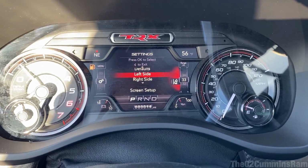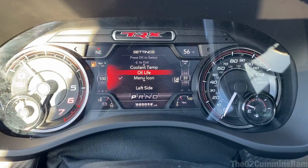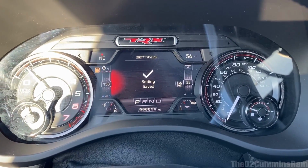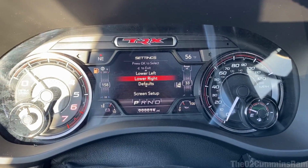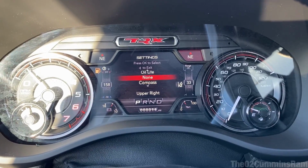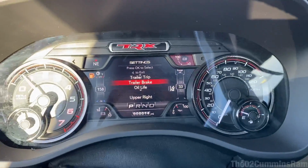Like, that's a no-brainer. Left side, let's see, why would you have a stupid display saying what you're in when it always pops up? So we're gonna put, let's do transmission temp, since a couple of these transmissions on these TRXs have failed from what I've seen on YouTube. And you know what, let's do fuel economy. Let's put that one up in the upper right. I like to do that one right there because, look, you have your outside temp right there, so why do you need it displayed twice, you know?